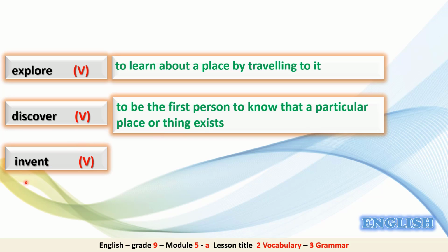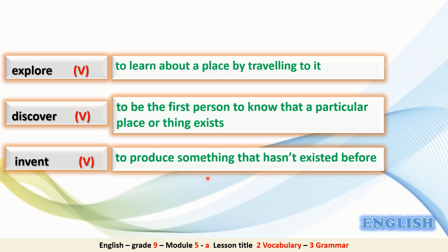And the third word is invent. It's a verb as well. It means to produce something that hasn't existed before.